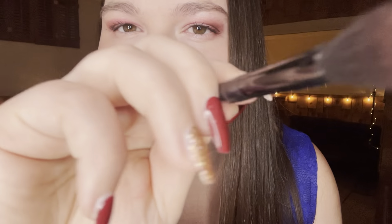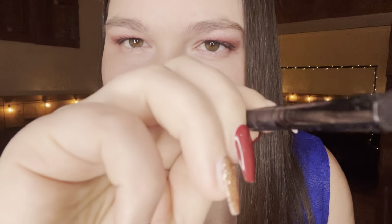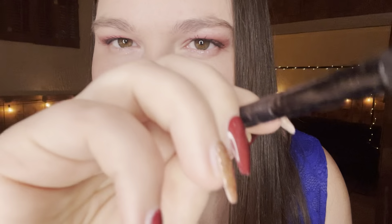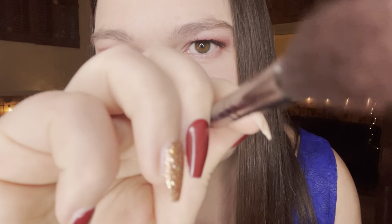Do the other side. So dig in the corner, just in the corner of your crease. Over, over, and around and around. Yeah, just to level it out. That looks so nice. Oh my goodness. Yes! Oh my god, okay. I'm just gonna wipe off some of this and just blend everything together.